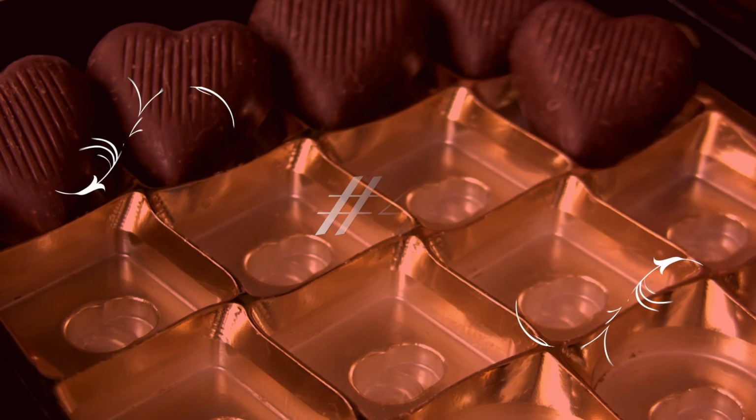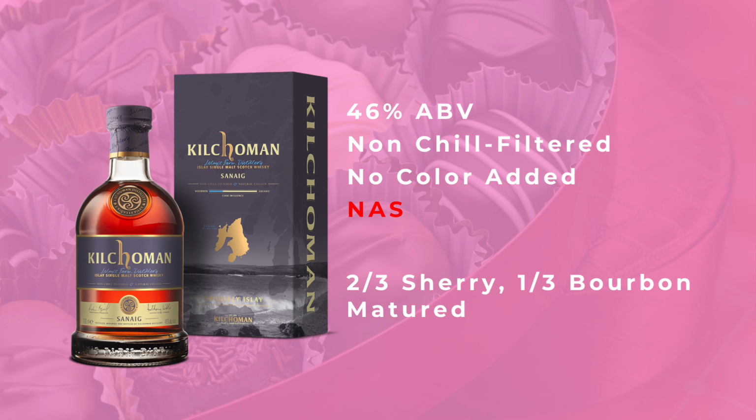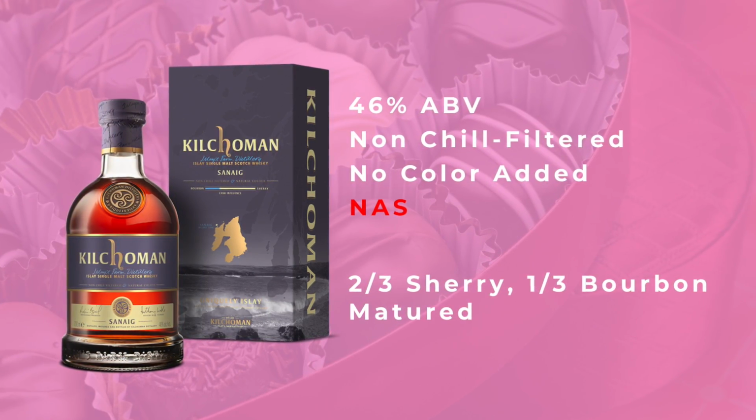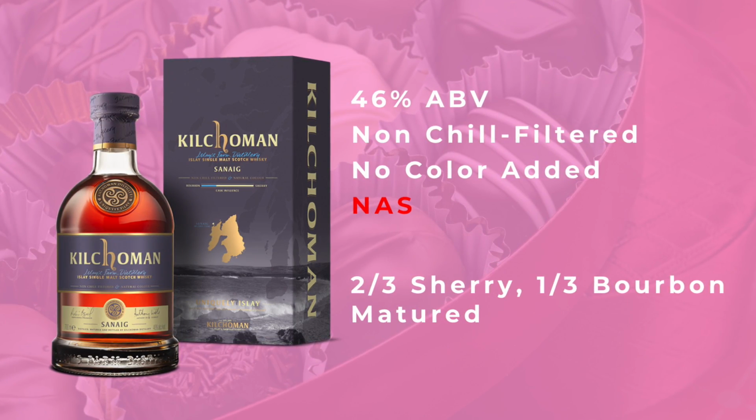All right, number 4 on the list, and we're staying on Islay for this bottle, Kilchoman Sanaig. This is a non-age statement whiskey. It's Kilchoman. It's 46% whiskey, and it is non-chill filtered, no color added. It's 2/3 sherry matured and 1/3 bourbon matured, and here we have a nice peated expression that still has this chocolate element. It's not just for Speyside or Highland sherried whiskeys.